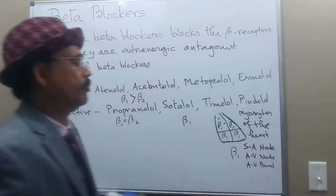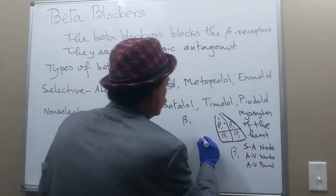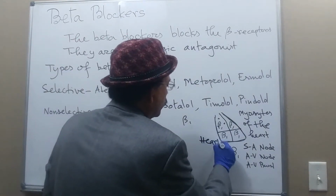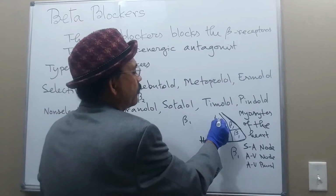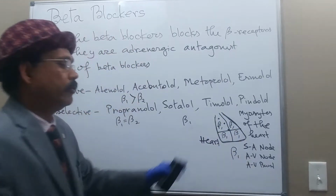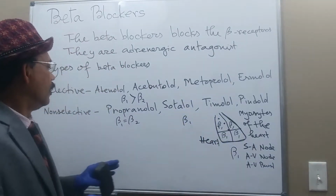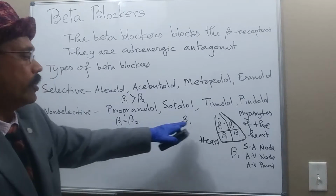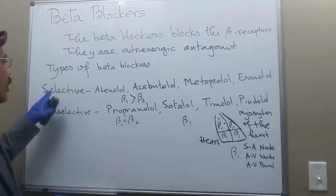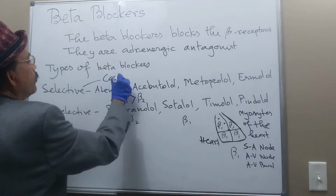Beta 1 is present in the heart. This is the heart. This is the conducting system of the heart: SA node, AV node, AV bundle here. Then we get the left branch, right branch, and Purkinje fibers. So beta 1 is located in the heart. So selective beta blockers are also called cardioselective.